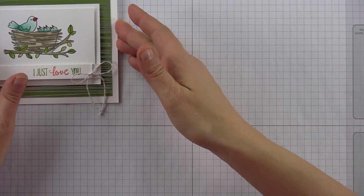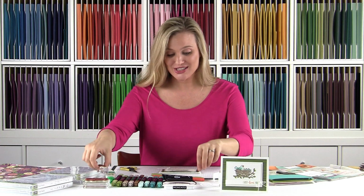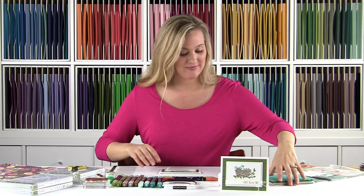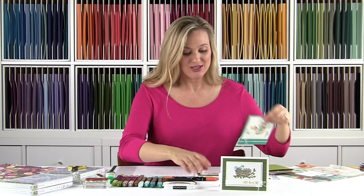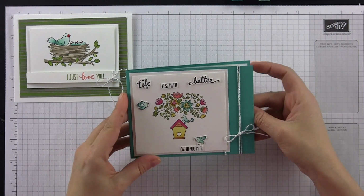Okay, so I'm going to go ahead and clean up my space. And then I've got some great cards to show you, some ideas and inspiration. So this was our first one, and let me show you the next one. So this one, life is so much better with you in it.